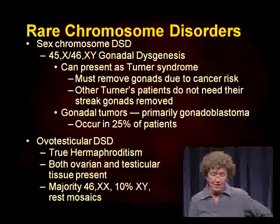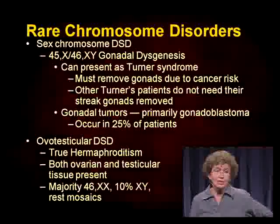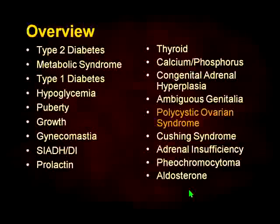Now, the hermaphrodite is called an ovotesticular disorder of sexual differentiation. To be a hermaphrodite, you have to have both ovarian and testicular tissue present. They're usually XX, and it's hard to explain, but it's the tissue that has to be present that makes them a hermaphrodite. Okay, we're getting there.